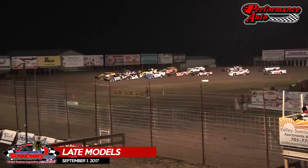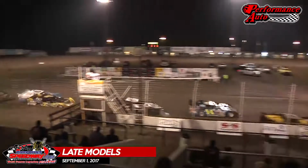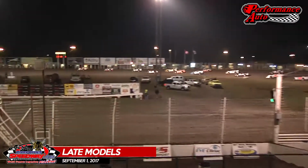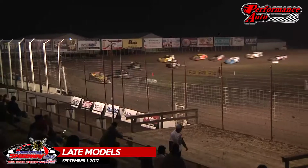The Performance Auto late models go green at the Bullring. From the outside of the front row, it'll be Bill Mooney with the early advantage down the back straightaway. Travis Robertson in the 1R car running second here on the opening lap as they come around to complete lap number one.